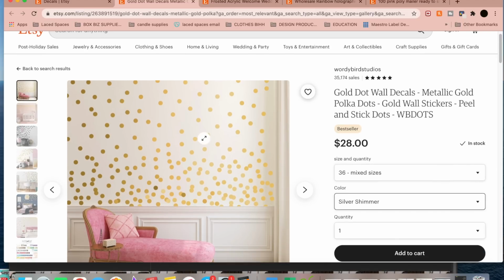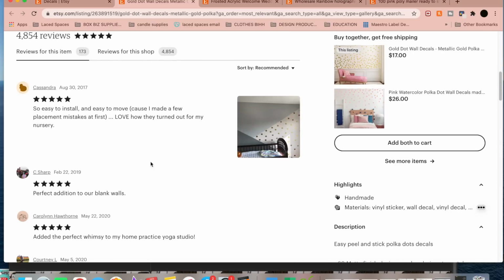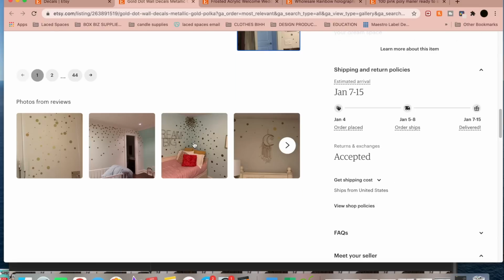And this would take 36 circles, may take 1.5 feet of vinyl. And again, we break down that cost depending on how much you make. Worst case scenario, $5 to make this, and you're making $28. And obviously people love them. They're going to use them in their homes. And this is a super easy way to make money using Cricut.